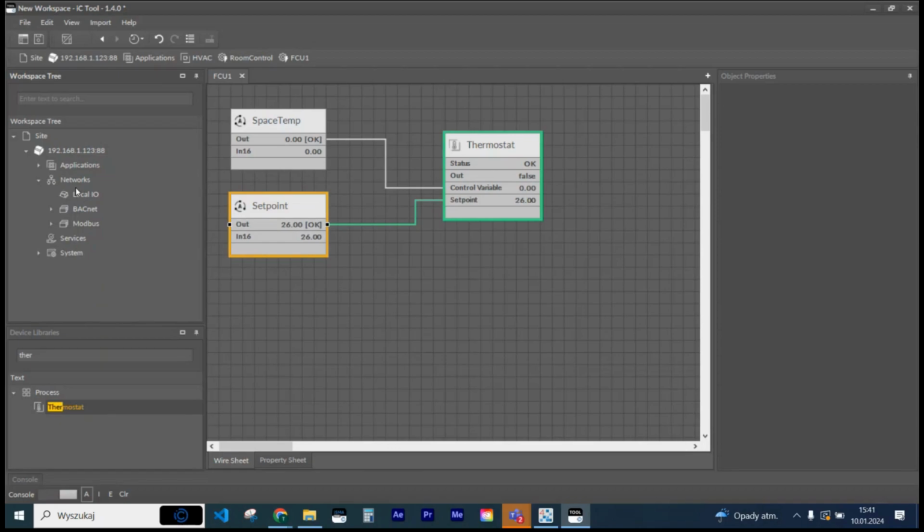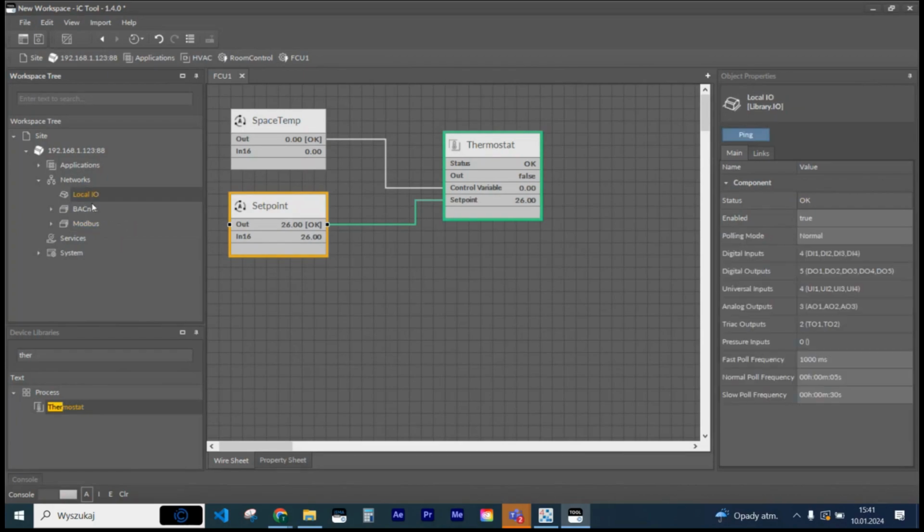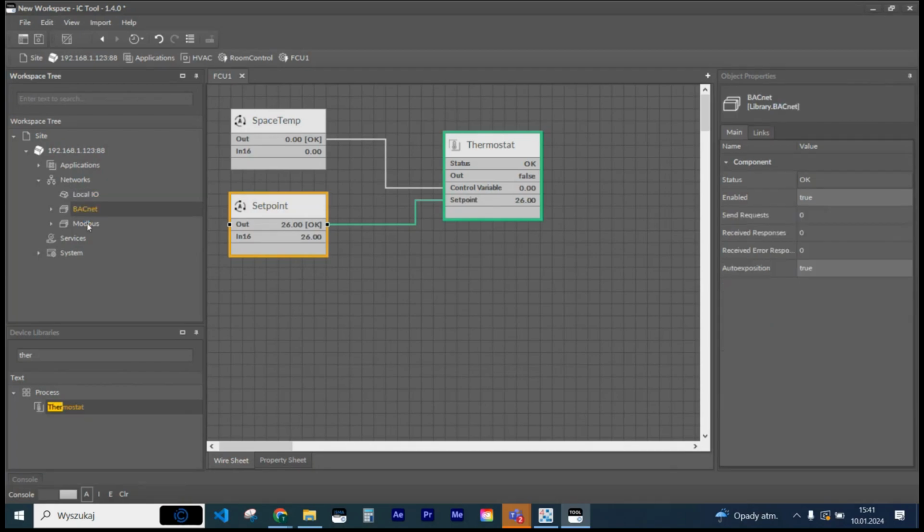And those networks can be BACnet or Modbus. Apart from them, we also have a local I/O. So this element is controlling how those 18 inputs and outputs are going to be used in our application. But the main part is going to be those two.